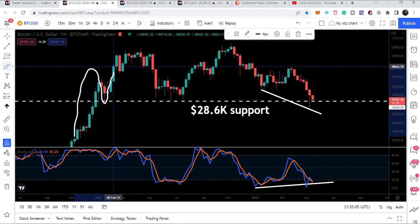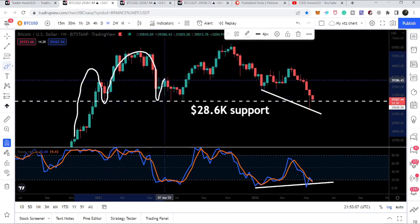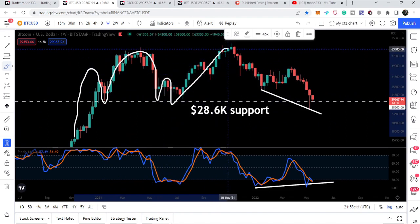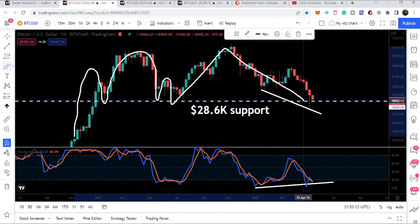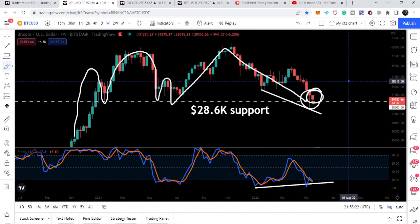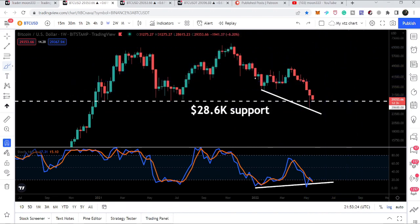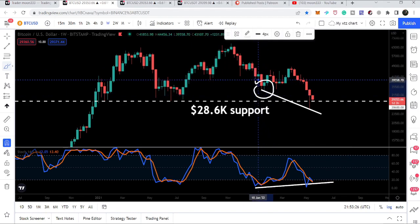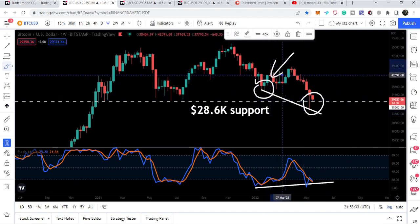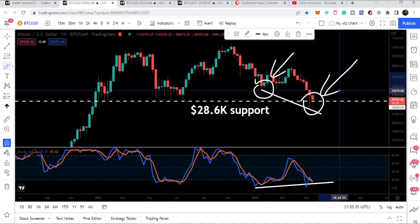After testing this support, we had a big rally again, we formed a double bottom at this support, and we had another rally. And right now we have tested this support here, and we are still moving above this support, and it is possible that we may start another rally from here, because you can see here I have shown that the price has formed another lower low than the previous low. Here we have the previous low, and here we have the most recent low.